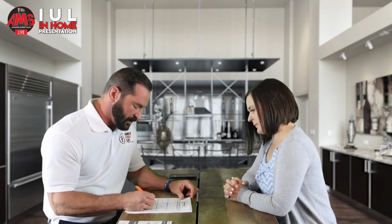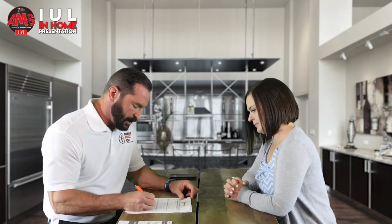Nice neighborhood you have here. A lot of new houses popping up. Yeah. What do you think the value of the home is? It's probably about $320 now. Okay, great. Good equity in the home. Yeah, that's nice.